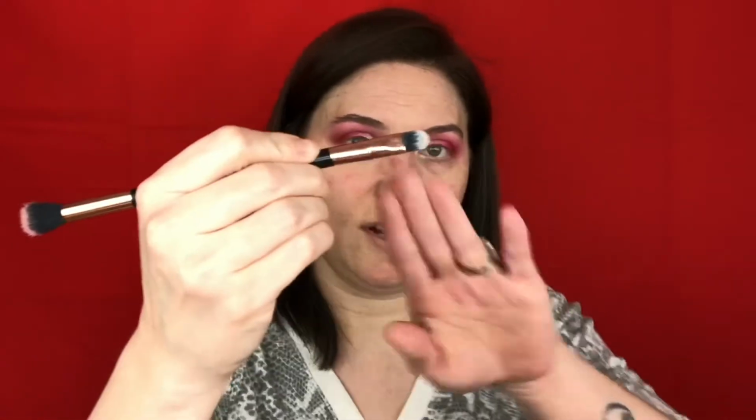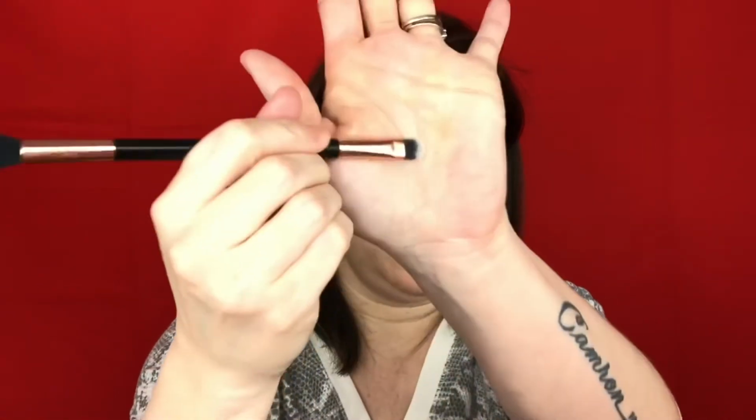Okay, I'm gonna take the other end of this. This is just a flat brush. I'm gonna go back into that white matte shade and try to make under my brow bone a little less pink. A little, just a little. I like that. So that is basically what I wanted. But that was a little tricky getting there.